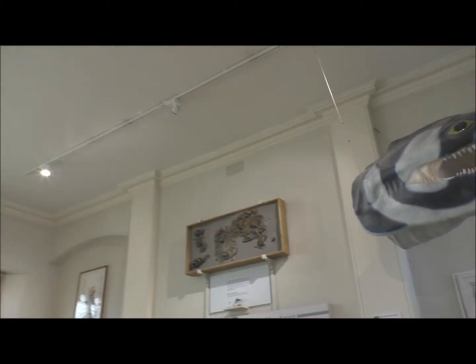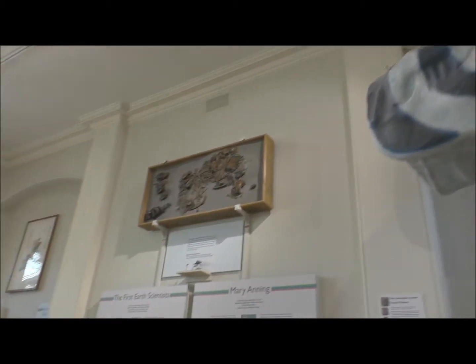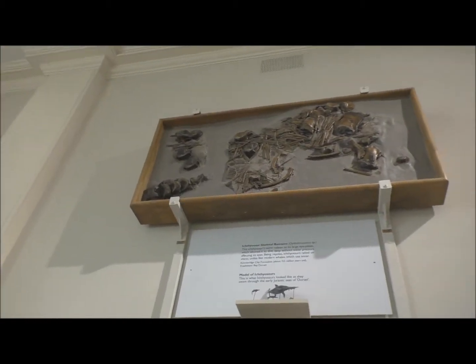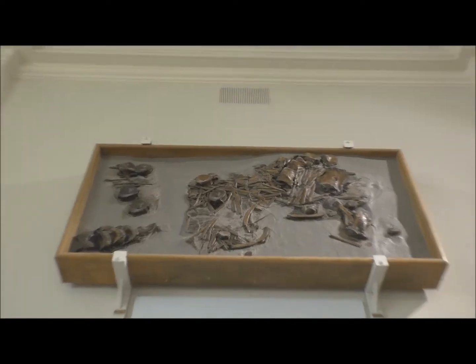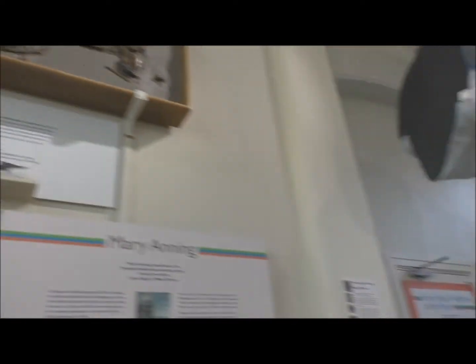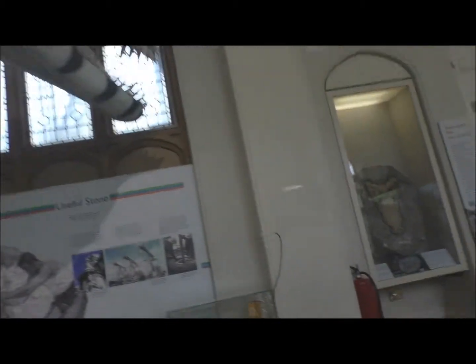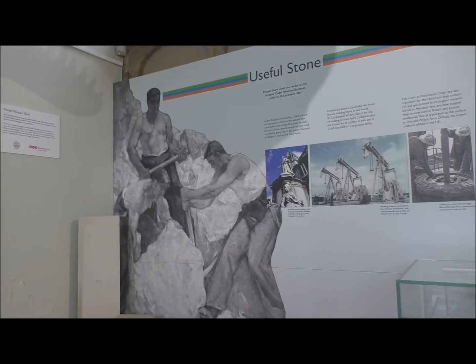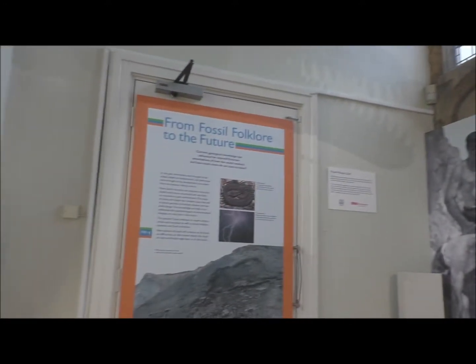And you've got a skeleton that hasn't been reconstructed. I'll show you this one. So that one's not reconstructed. Gives you an idea of how they were. The next bit, a bit about the stone in the Jurassic Coast, so you learn a bit about the area's history.